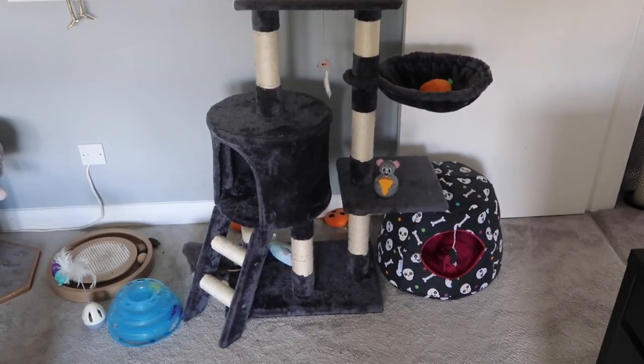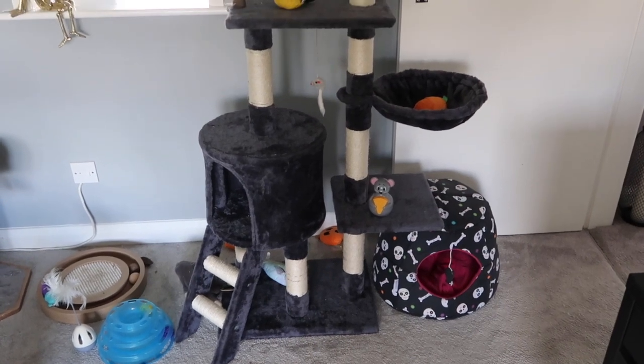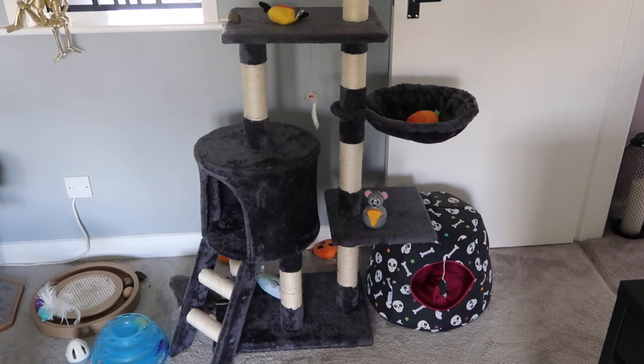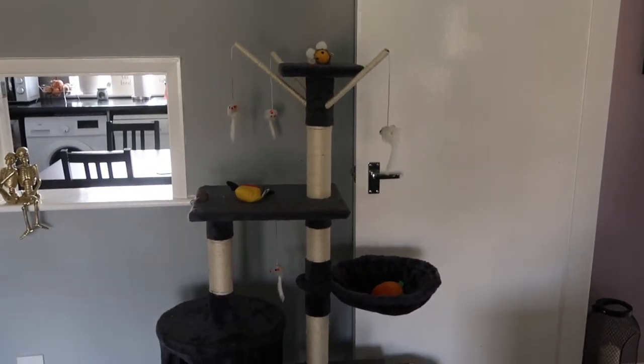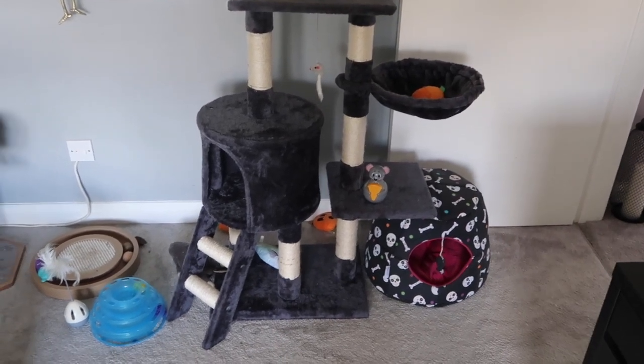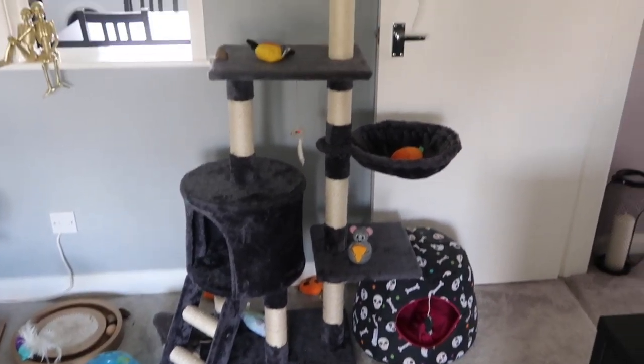I never got one because I just had Bear for a while. She doesn't really jump or climb. She's really not a good climber. So I didn't think it was worth getting her one. I thought that she just wouldn't be able to use it, but actually now that she's bigger, she's fine. And they just absolutely love it.